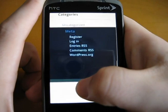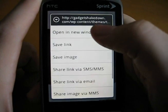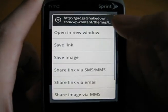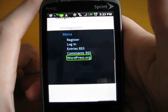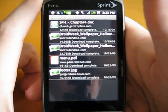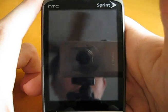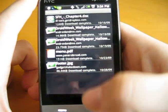You can go ahead and click links like this, just click and hold, and a little menu will come up. You can open a new window, save the image, share it, and a lot of reviews said that you couldn't actually save an image, but you can. You just click that, and we'll go ahead and do that as an example. And as you can see, it's downloading right there, and that's that. Just click it to launch, and go ahead and view the picture. And there's really not much there, so really can't see that.